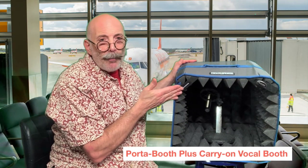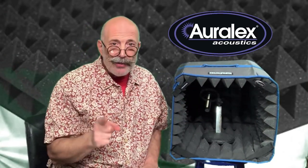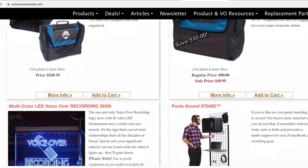Well, we may not be traveling a whole lot, but if you are, and you gotta be able to record on the road, here's the way to do it. With a Harlan Hogan Portabooth Plus. Easy to handle, easy to get onto a plane. It fits right into a luggage rack, no problem. And more importantly, the Portabooth Plus is made with real Oralex. Not that fake stuff you get at Banjo Emporium. This is specially made to make sure that your sound is just right when using the Harlan Hogan Portabooth Plus. Where can you get one? Very easy. Go on over to voiceoveressentials.com. That's voiceoveressentials.com. Look on their front page. You'll see the Portabooth Plus and the Portabooth Pro at voiceoveressentials.com. Get your Portabooth Plus now.